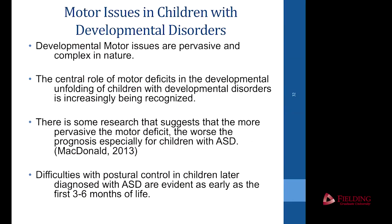So motor issues in children with developmental disorders are pervasive, and they're very complex in nature. The motor deficits are more and more being recognized as playing a central role in the developmental unfolding of children with developmental disorders. In other words, early motor issues have implications for downstream developmental outcomes.